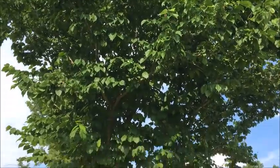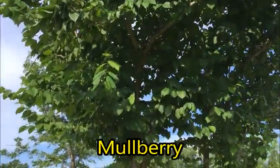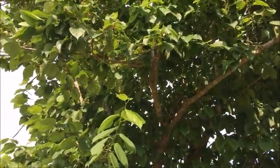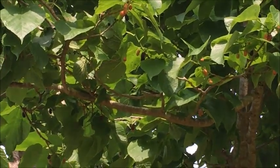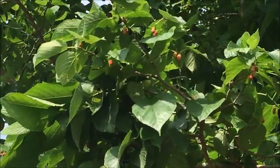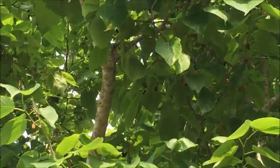Here's two pretty good sized mulberry trees, black mulberry, and you don't want one of these around your house because the birds will eat these and leave you little purple marks everywhere. Anyway, it's full of mulberries. They're pretty good eating.